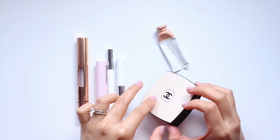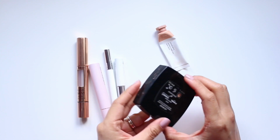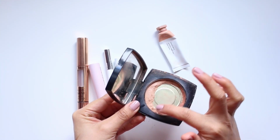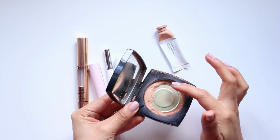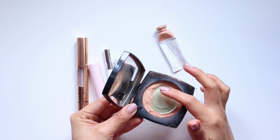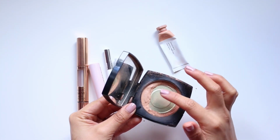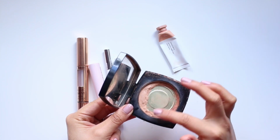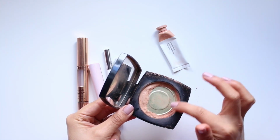This is the Les Beiges. It came out quite a few years ago, and I still have a bit of product here, but if you guys remember, this had the 3 gradients, so it had a lighter color, medium color, and then kind of a reddish tone color here. I don't feel like alone I can get away with wearing the top shade with my skin tone, and the only ones that really look good on me is the middle and the bottom one.